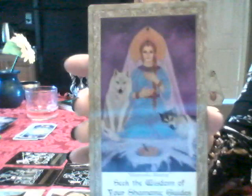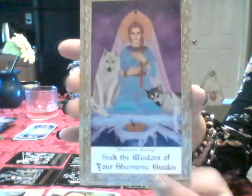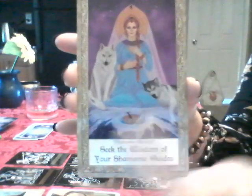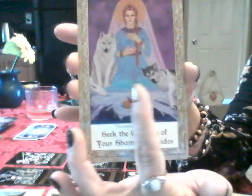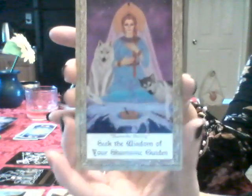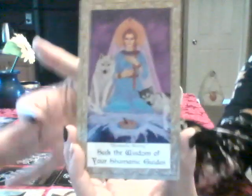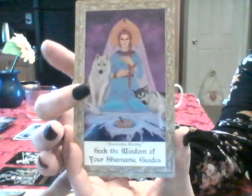Seek the wisdom of your shamanic guides on this one. So as you can see, she's here, and she's got the wolves, right? Their pack. Seeking the wisdom of maybe our wise friends. And I say wise friends, friends that we know are going to give us sound advice.